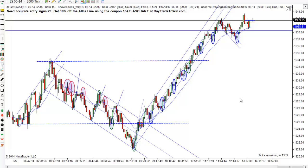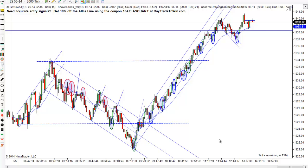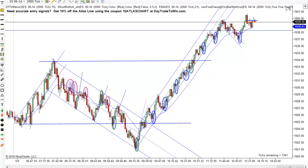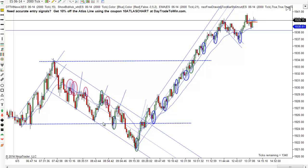Be careful selling into support. Make sure, like right here, you got room to get out here. Right here, you got room to get out here. Notice here, you don't have room to get out, so you don't want to be selling there. Simple as that. And then you come back above here, you ain't got room to get out before you get back down to those lows, and you can see they held again.